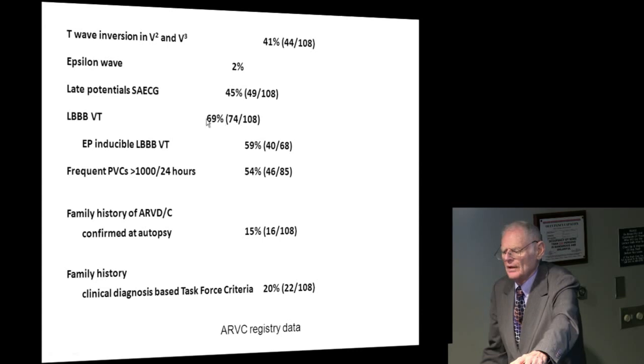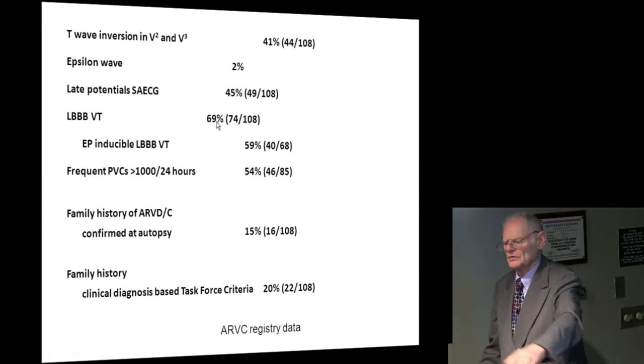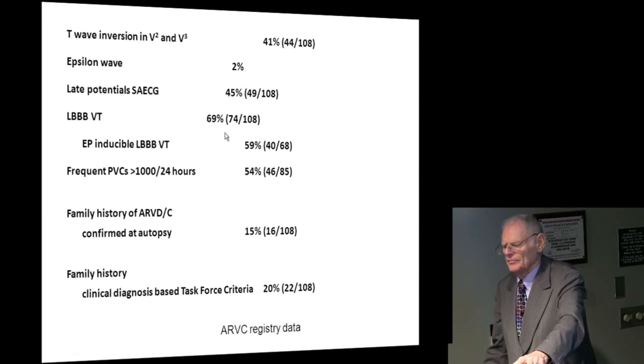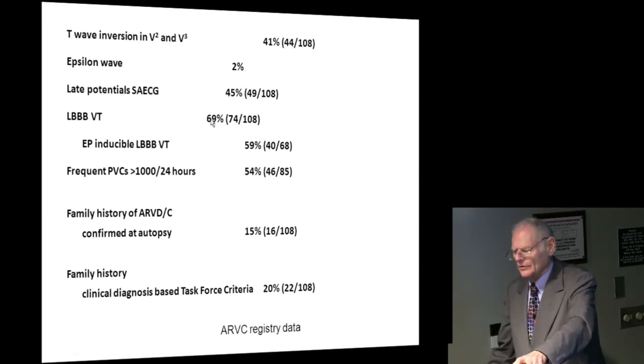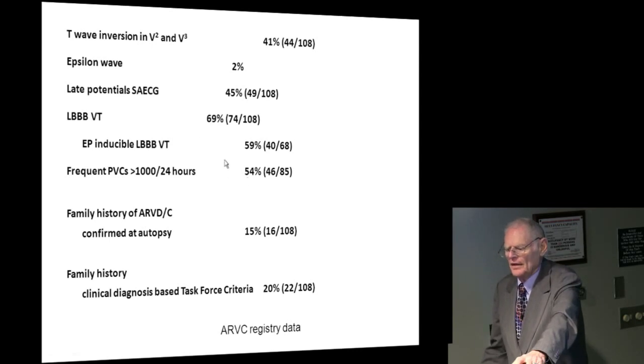Left bundle branch block VT. So if you can find PVCs or ventricular arrhythmias, and they have a left bundle branch pattern, this is also commonly seen in these patients. They'll have frequent PVCs, and then some of them will have a family history.